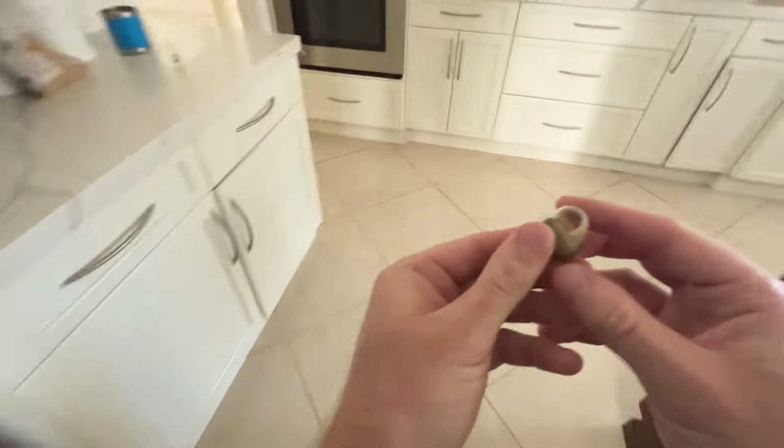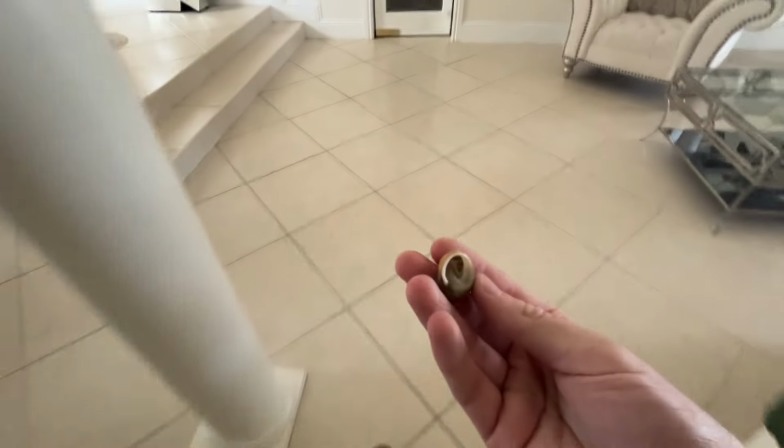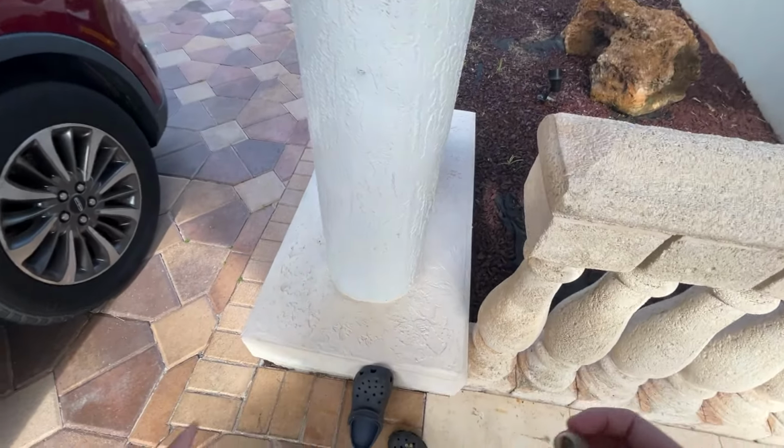This little monkey playing with a snail. I don't know if the snail's alive. If it is, it's terrified for its life. Let's go feed the animals outside. We're going to throw this guy out in the front yard. Let me put on my outdoor shoes.